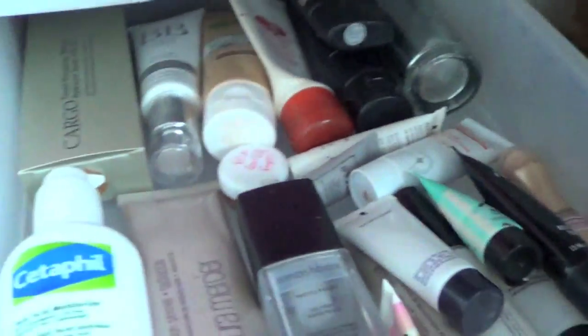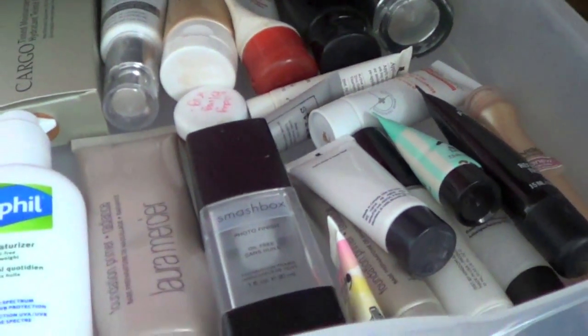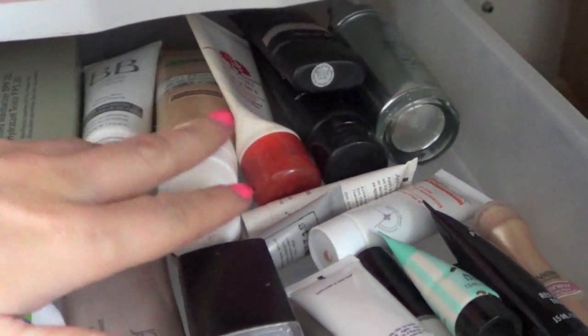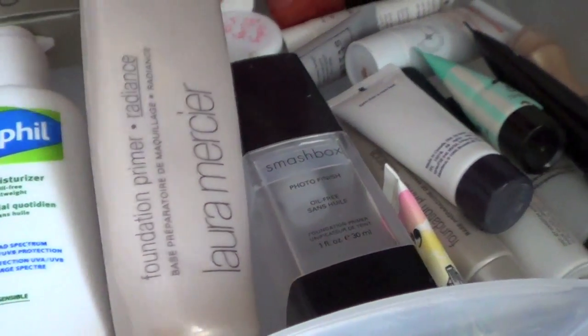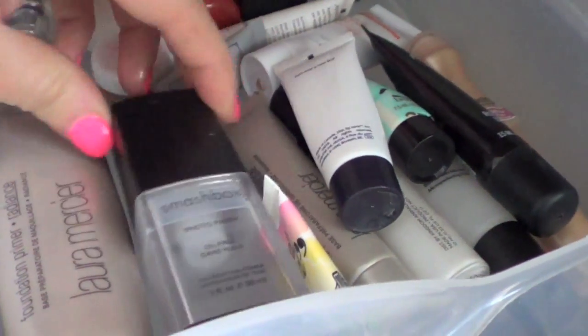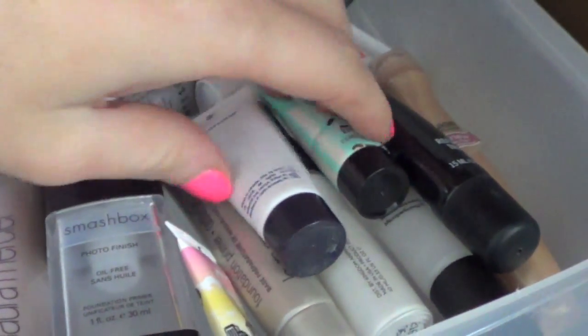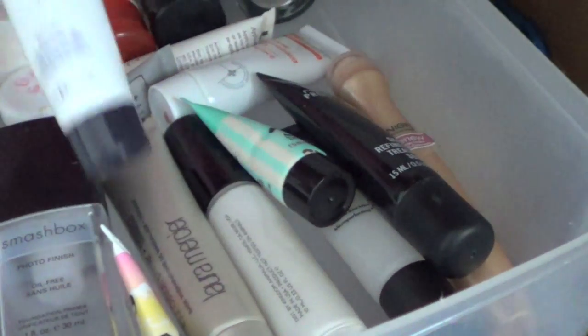And then in this drawer I have tinted moisturizers and just regular moisturizers, primers. Oh, some BB creams, forgot about those. Laura Mercier Radiance Primer, I have that in a sample as well, a deluxe sample. My Smashbox, which I think I have one use left out of, so I think I might pick up another one, I'm not sure. I'm testing out a ton of different primers right now.